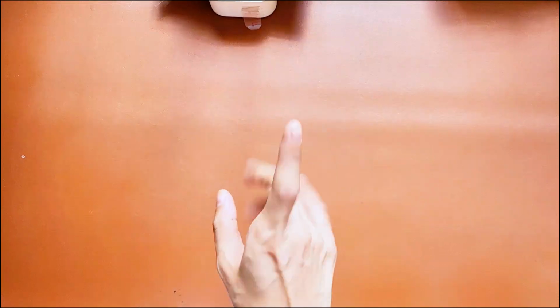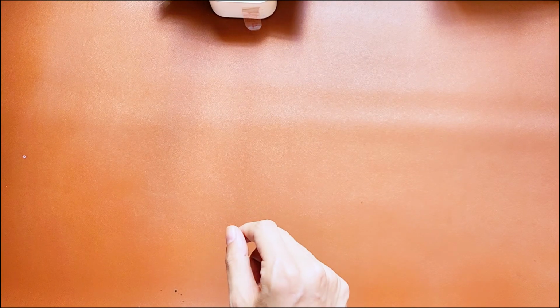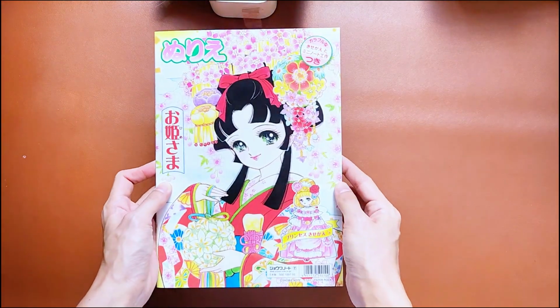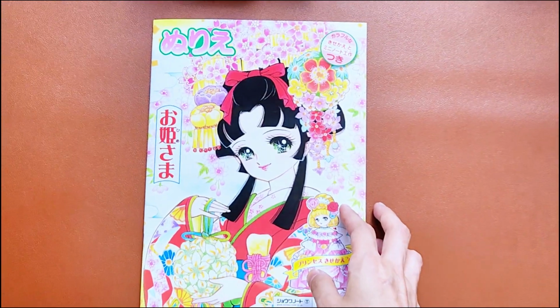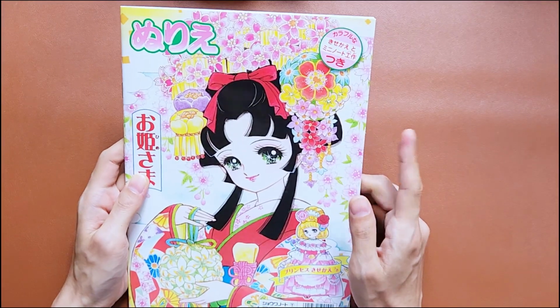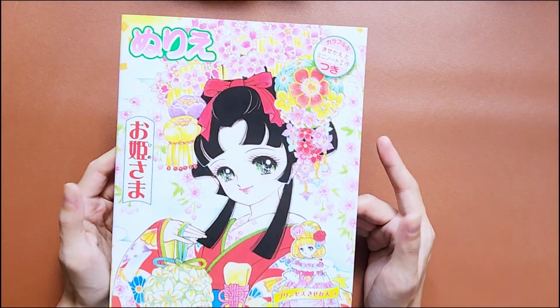I'm going to show you one more book. I have a lot more, but I don't want this to be 2 hours long. I promise there are more books that you haven't seen and more art supplies. So this is the last book that I'll show for this video. And this is just a simple coloring book, nothing special, but the illustration style is by Makoto Takahashi.